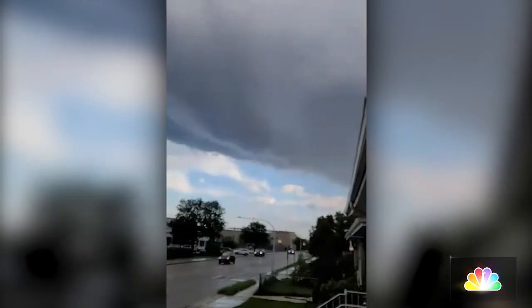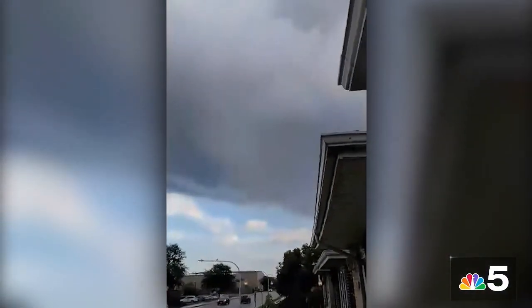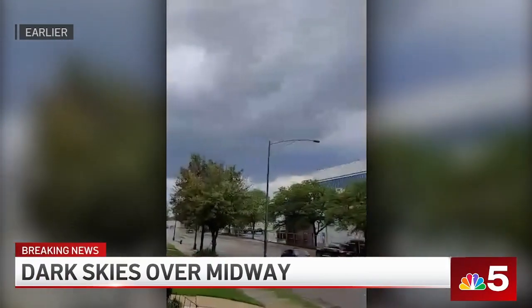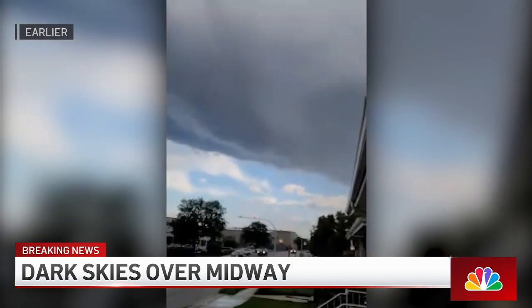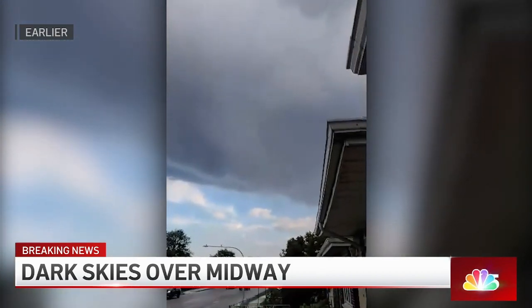And here's again video that we had seen near Midway. This is again from earlier today. Some of the rotation and the ominous clouds that crossed all the way through the southwest suburbs into the southwest side, causing that ground stop that has now been lifted at Midway. But a very scary scene, especially for the people who may have been driving on the Stevenson, may not have thought this was coming at them.